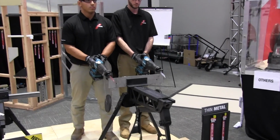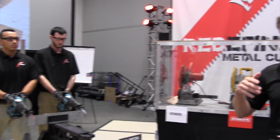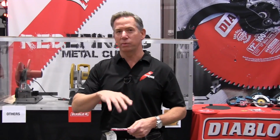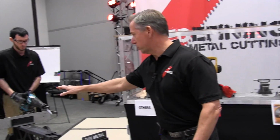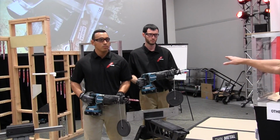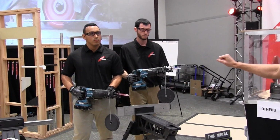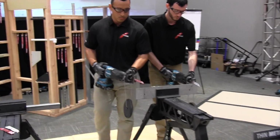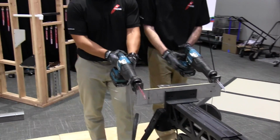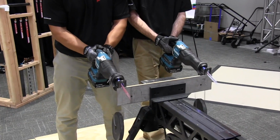What we're going to cut here is stainless steel, but all metals are starting to get harder and harder alloys, and you're going to find it's going to get more and more difficult to make the cut with standard technology. So again, over here we have the carbide tip strip with 20 teeth for the Diablo, and then we have a Lennox bimetal thin metal reciprocating blade. Again, they're going to drop it, let the tool do the work, and you should see some fireworks going on. At my count, 1, 2, 3, go.